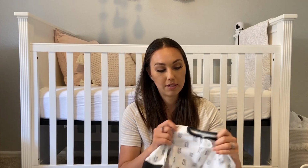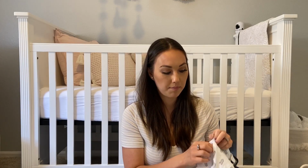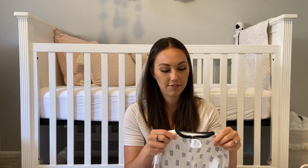But the ones that zip from the bottom are just so essential to me, especially at first when you're changing their diaper so much at night. It's really nice to have the zipper ones. They also have these ones at Cloud Island from Target, and they just have the zipper that zips up from the foot. And they don't need to zip down from the top. I just like that it had both features. So zipper onesies are definitely a must.